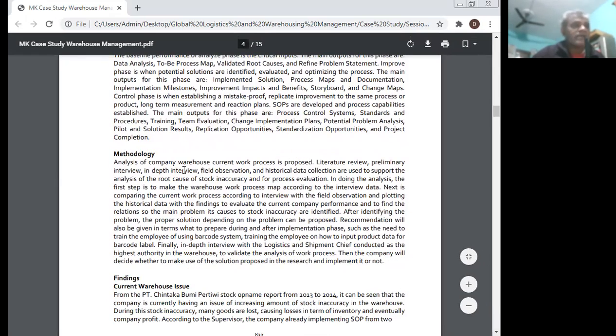Methodology. Analysis of the company warehouse's current work is proposed. Literature review, preliminary interview, in-depth interview, field observation, and historical data collection are used to support the analysis of the root cause of the stock inaccuracy and process evaluation. In doing the analysis, the first step is to make the warehouse work process map according to the interview data. Next is comparing the current work process according to the interview with the field observation and plotting the historical data with the findings to evaluate the current company performance and to find the relation, so the main problem and its causes to stock inaccuracy are identified.